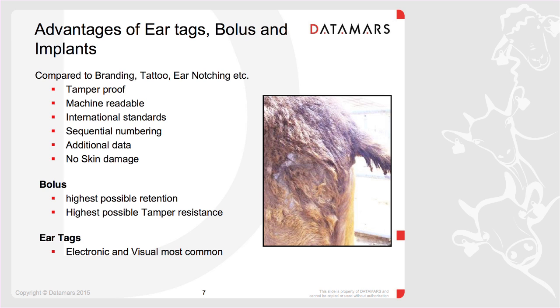This has been discussed all week. What is the advantage of tagging compared to traditional identification methods? I think in our case most important is the machine-readable aspect, whether it's electronic or barcode or numbered. There's international standards. With tags you can have sequential numbering, individual numbering. You can add data on the tag if you want. And maybe an important aspect of tagging is there's no skin damage compared to branding. The bolus, being discussed also many times, in fact is the device with the highest possible retention and highest possible tamper resistance. It's a fact. But in practice, the ear tag is the most common device, so we'll focus a little bit more on that.